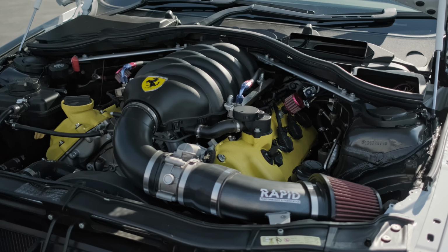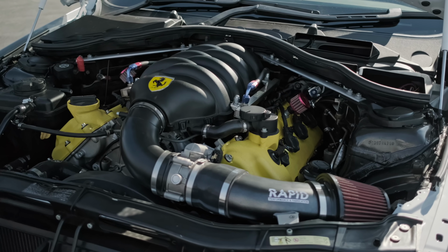So built by Ferrari. The main difference between the two applications was Ferrari used a flat plane crank. In the Maserati, you've got a cross plane crank. So it sounds a little bit different, but it also creates more torque. Other than that, the motor is pretty much standard. They had to cut a few things here and there.